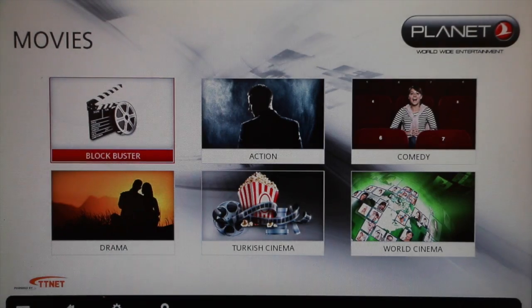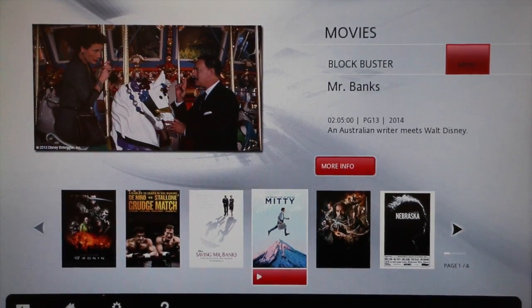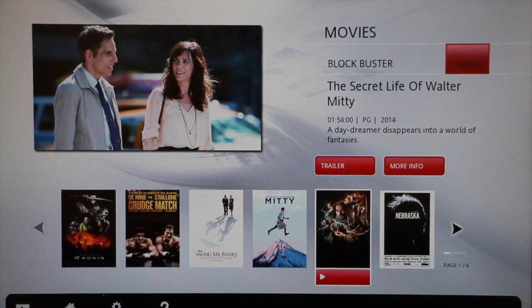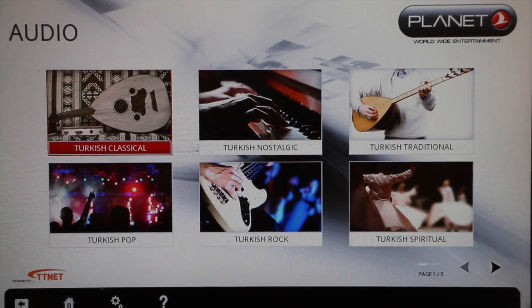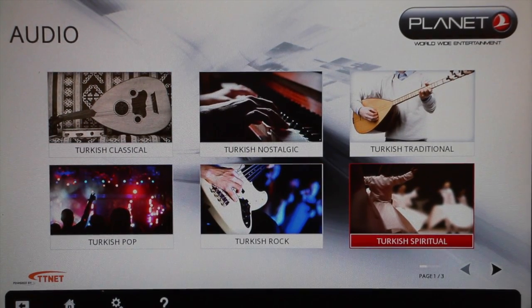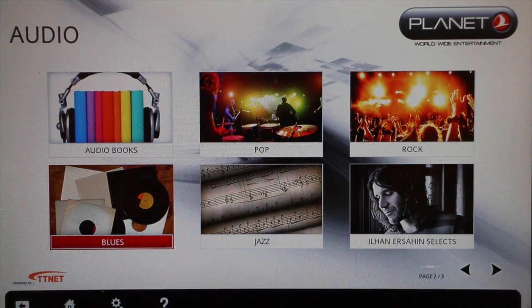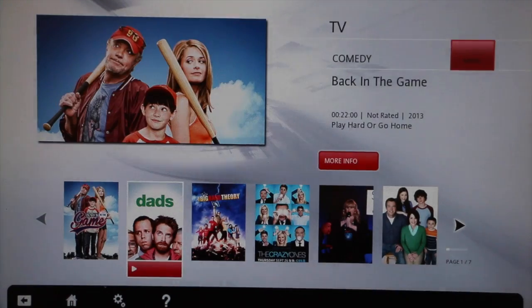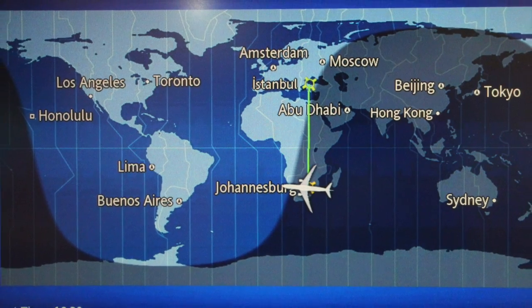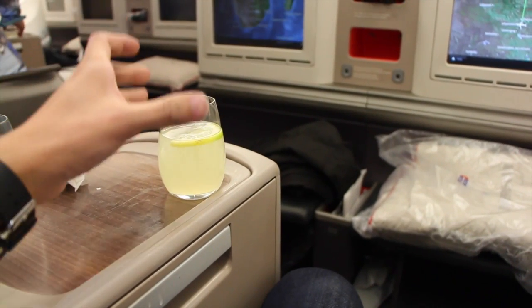As you can see, there's a lot of choices, and the first thing I noticed is how quick it is. There's absolutely no lag at all whilst I was browsing through all these menus. Quite a lot of Turkish music choices, and for TV. Okay, so we're about to get on the way, and as you can see, we're about to fly straight up north to Istanbul.